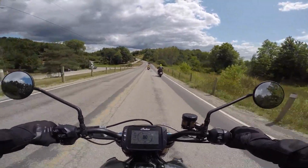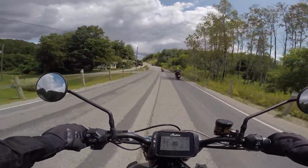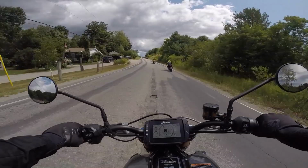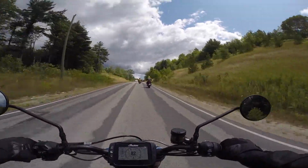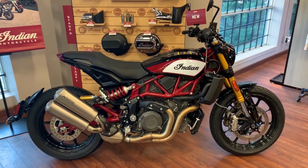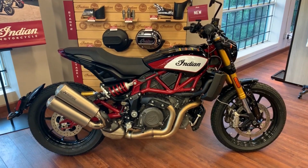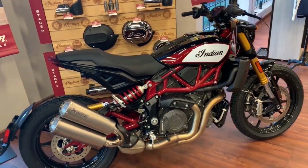If I could only own one bike and it had to be American, you are looking at the bike I would purchase. Right here. And right over there. I'd probably get it in that color scheme. I like the white, black, and red a little bit better. White, black, and burgundy they call it, because the frame is nice and burgundy.